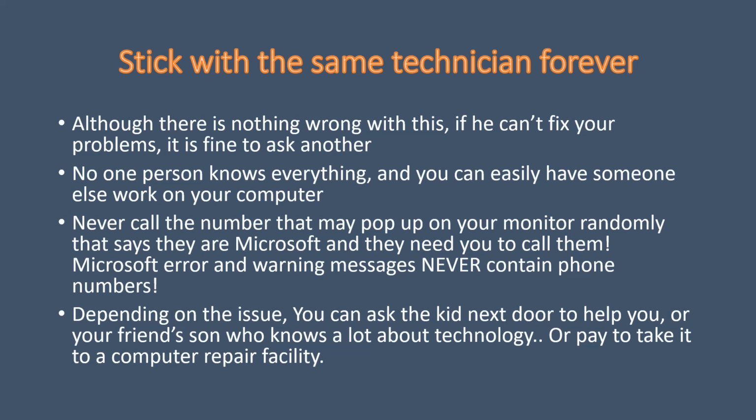Now, back to sticking with the same technician. Depending on the issue, ask the kid next door to help you. These kids know everything. Or your friend's son who knows a lot about technology. Let them help you. You don't have to pay a bunch of money and go to Best Buy and pay their Geek Squad to fix your problems. Yes, you may need to, but you don't always have to, because a lot of times the problems are very simple. So someone who knows what they're doing can easily help you.